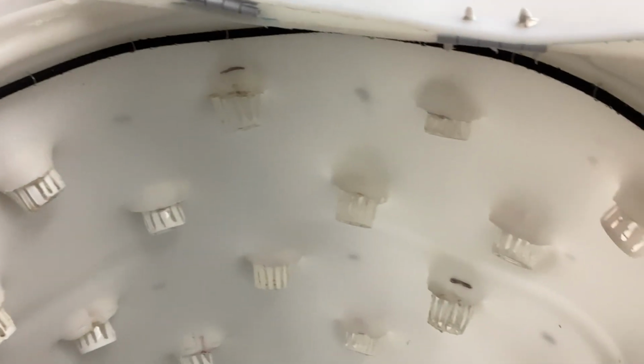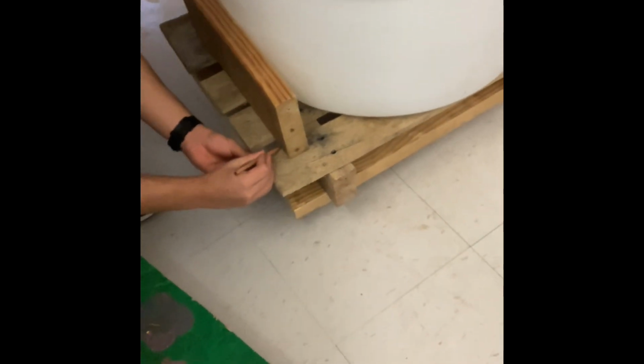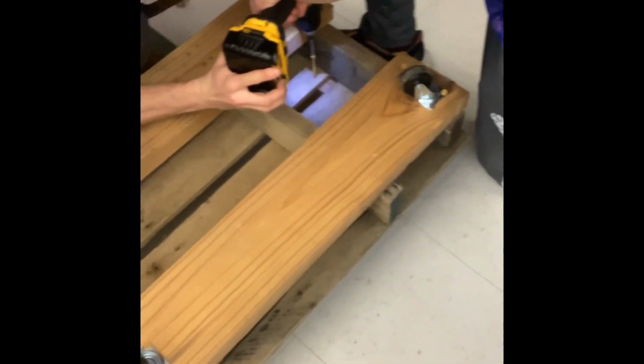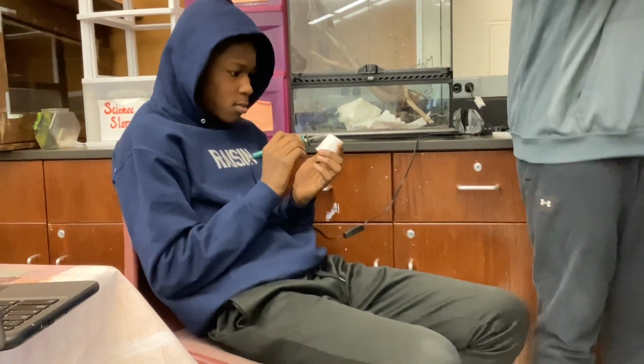Once we connected everything together and plugged it in, it finally worked! We used a pallet to make a dolly and then added wood on each side to hold the barrel in place. And here's Jeffrey making holes in the cake cups for the roots to grow and the plants to get water.